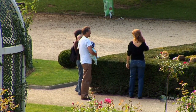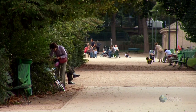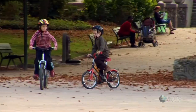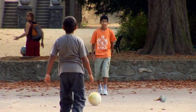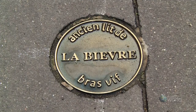Today, the park looks like any of the capital's other parks, a peaceful haven in Paris to enjoy a little break or let the kids run around. Children playing in the park surely don't realize there's a river flowing beneath their feet. But if you're curious about the real story, follow the brass plaques on the ground that mark the old Bièvre River's path through the neighborhood.